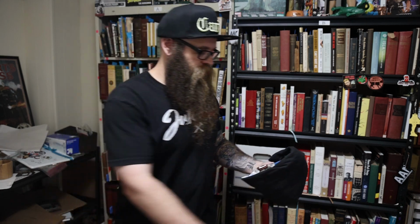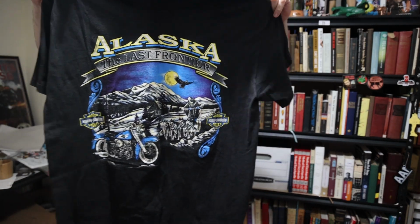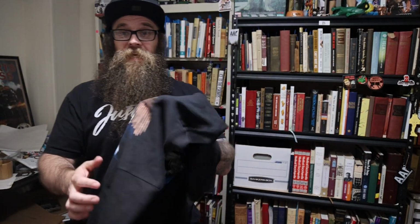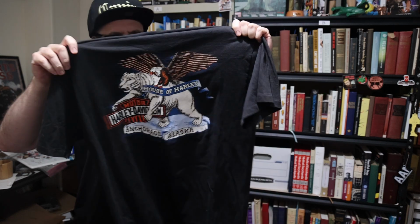Okay, guys, we'll change it up for a second here. I did pick up a cool vintage Harley Davidson shirt. I got this at the 127 the first day we went out picking. Love the graphics on this shirt. Alaska Harley Davidson, Anchorage, Alaska. If this was an extra large, I would be keeping this shirt. This is from 1989. I'm going to say this is one of my favorite finds from the yard sales. Really, really cool. Love that shirt.